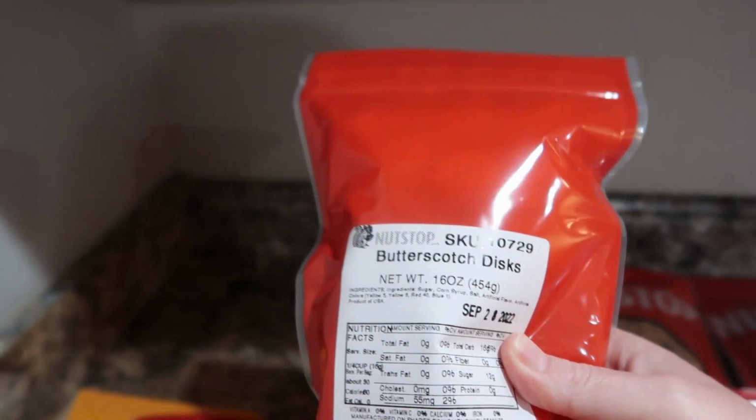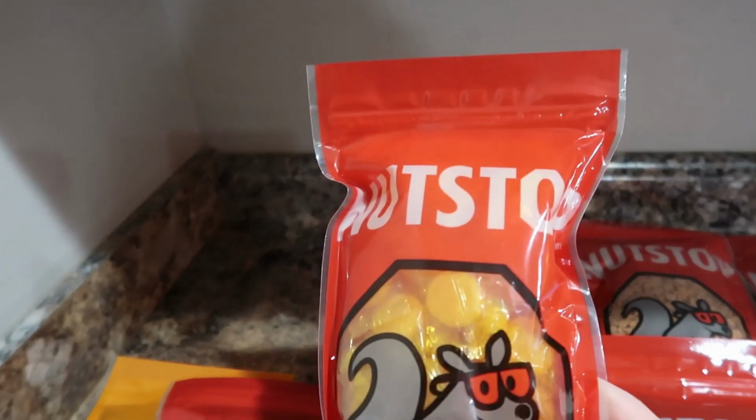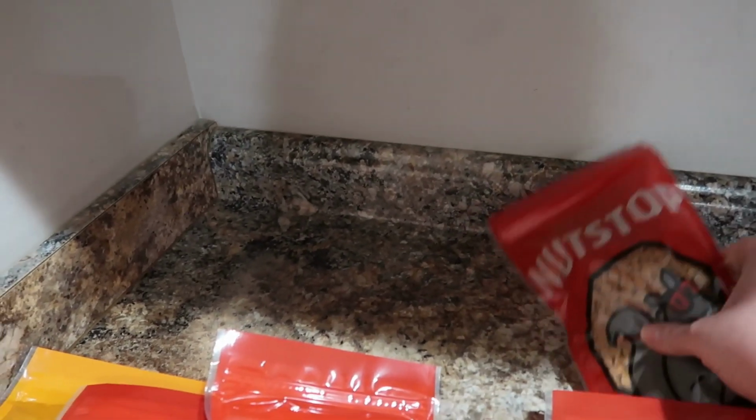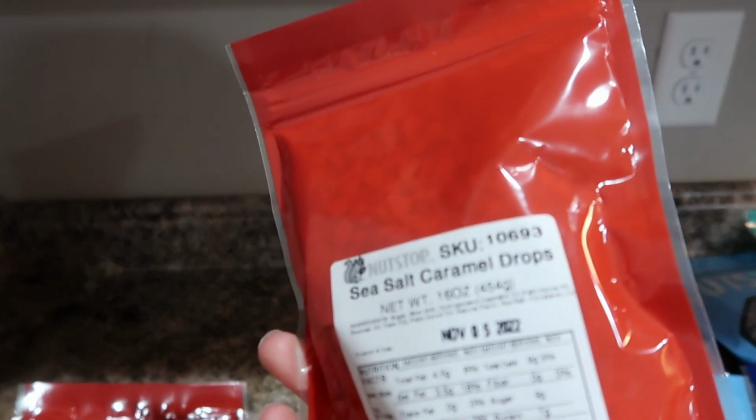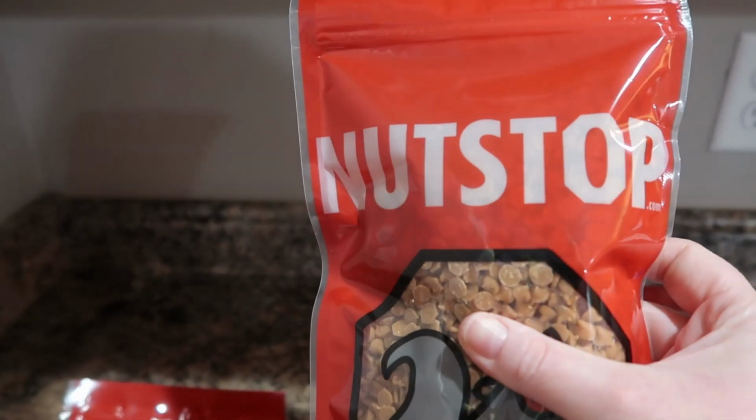My son, every time he would go to the eye doctor, they had butterscotch discs there, and he would always get several to eat on. He loves them so much. And then we've got the sea salt caramel drops, and they're actually like little mini chips, which would be really fun in cookies and muffins and all kinds of stuff.